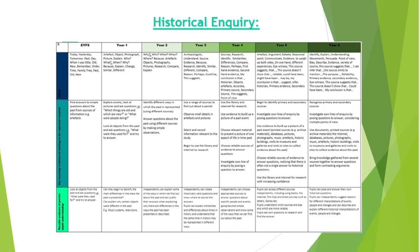Historical enquiry. Children in Key Stage 1 begin with exploring events and looking at objects and pictures to answer questions, encouraging children to ask their own questions and being able to identify different ways in which the past is presented. As children progress through Key Stage 2, they use a wider range of sources, such as documents, printed sources, the internet, databases, pictures and photographs, and learn to choose reliable sources of evidence in order to answer questions and investigate their own lines of inquiry.